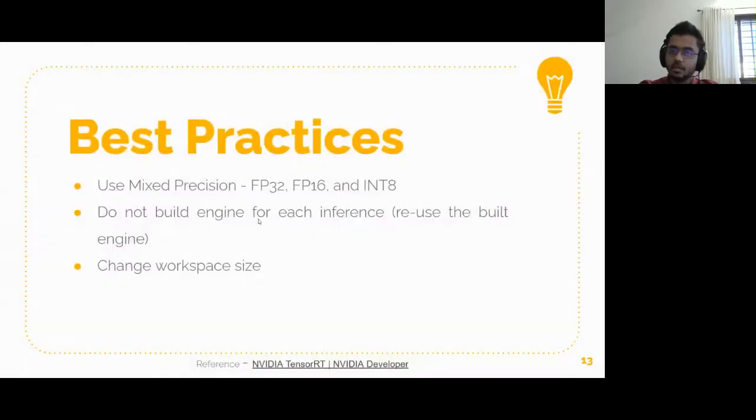Now, what are the best practices that you can employ for TensorRT? So, as I have mentioned before, you can use mixed precision. That is, you can deploy the weights using float 32, float 16, and int 8. And you don't have to rebuild the engine during each inference. You can just serialize that engine and then load that engine again to perform inference. And as I mentioned, you can change the workspace size. So here I'm using 256 MB for RetinaFace, but you can go on to employ much bigger sizes for much bigger algorithms, and that would be completely fine. However, TensorRT will only use the size required for deploying that algorithm.